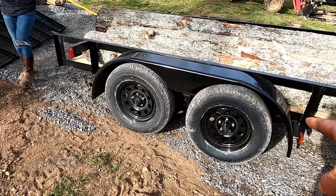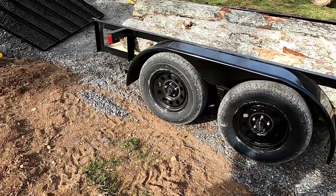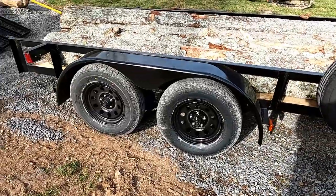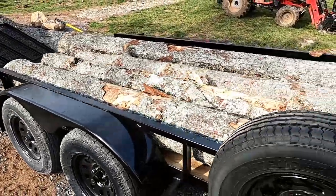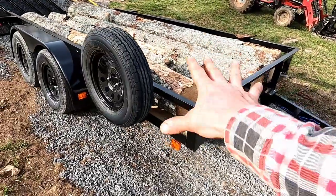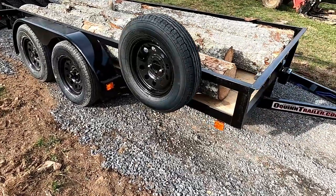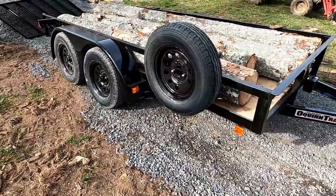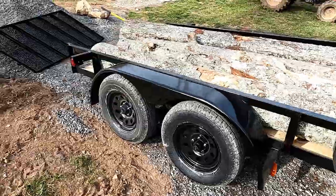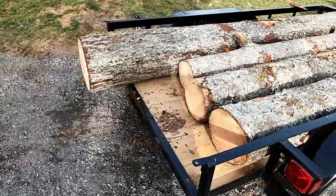You get utility trailers from the big box stores and they usually have one axle, and you can pull, I don't know, maybe a ton, probably safe like 1,500 pounds. This is rated at gross vehicle weight, which means the weight of the trailer and what it can hold all together. Those axles can support 7,500 pounds. So the guy did his calculations. He said this can hold 5,550 pounds, which is pretty impressive. So that's why I got this tandem axle trailer.